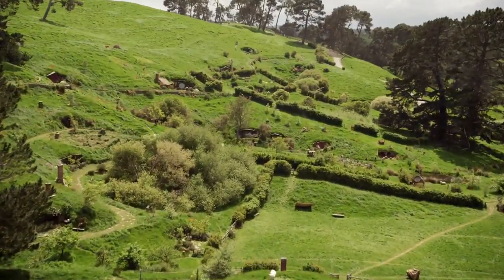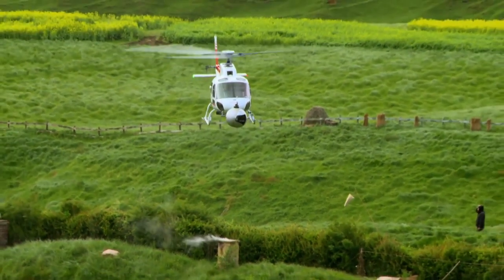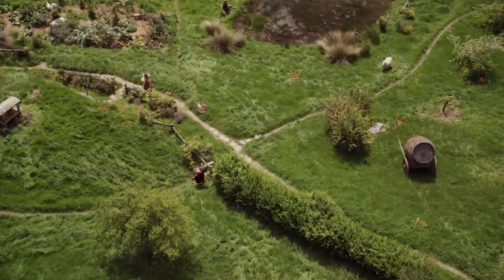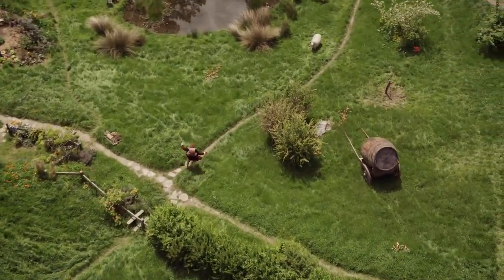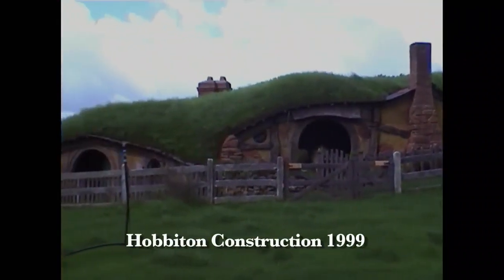The highlights have definitely been watching Hobbiton from the air, which is something that I don't think was really done on Lord of the Rings. Seeing it like this, a kind of living model village, it was just extraordinary. The original Hobbiton set was built out of polystyrene, and even though we had to take it away, which I thought was a shame, it actually wouldn't have survived.